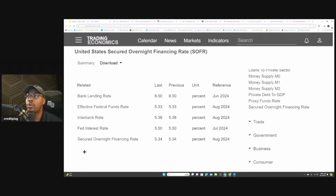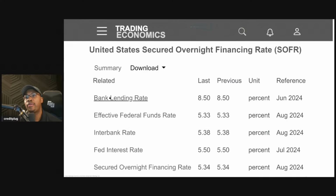Now, another thing I just wanted to point out to you as well, when it comes to interest rates, right? So again, prime rate, and you also have the Fed interest rate, right? So when you hear talk about the Fed lowering interest rates or increasing interest rates, they're talking about the Fed interest rate. So the relationship between the Fed interest rate and the bank lending rate or the prime rate is usually that the prime rate is the Fed interest rate plus 3. So you see right here, 5.5% for the Fed interest rate. And so the prime lending rate or bank lending rate is going to be plus 3, right? So 5.5 plus 3 equals 8.5.